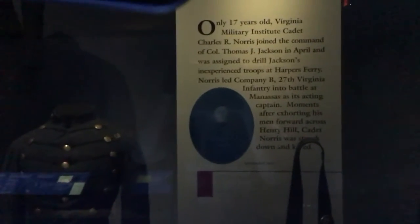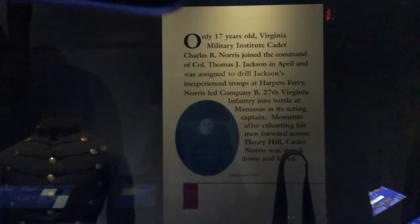So here we see the uniform that 17-year-old cadet Charles Norris, not Chuck Norris, wore right here. Here's him wearing that same uniform in the picture. Unfortunately, it didn't end so well for him at this battle.